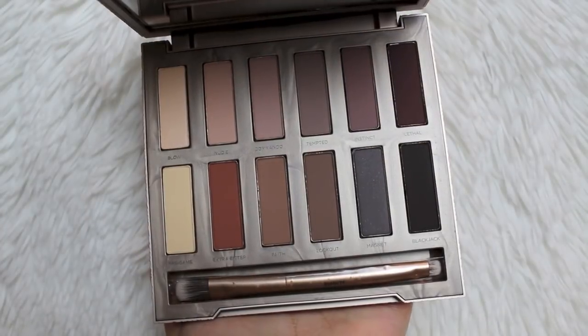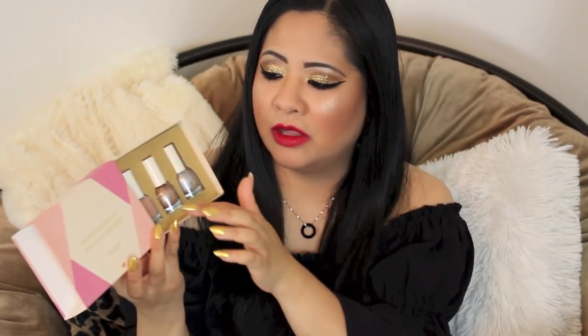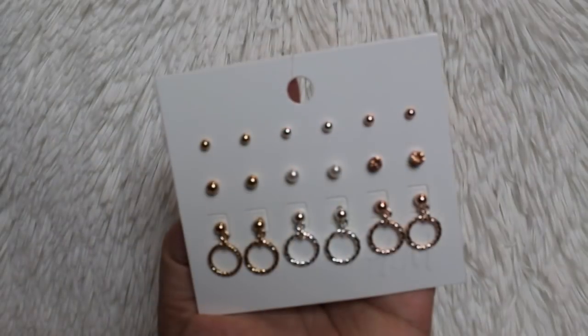Next up is the Naked Ultimate Basics palette. I wanted to pick a universal palette. I haven't really shopped in H&M lately, and I went with my friend and I saw a bunch of cool makeup. So this is a nail polish trio, and these are really neutral colors. There is a beige, a bronzy glitter, and a silver. And a couple more things from H&M since I was there. This is the Pure Radiance Powder Blusher in pink coral, and this cool set of earrings. There's studs and studs with circles attached, and there's gold, silver, and rose gold.